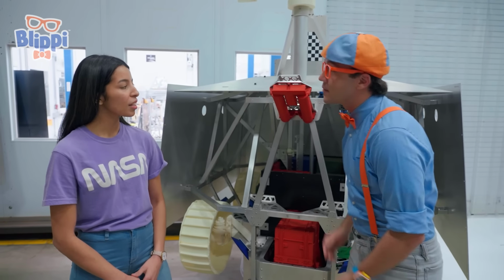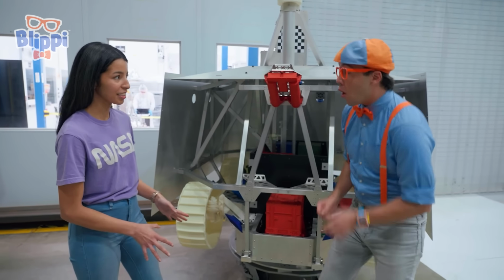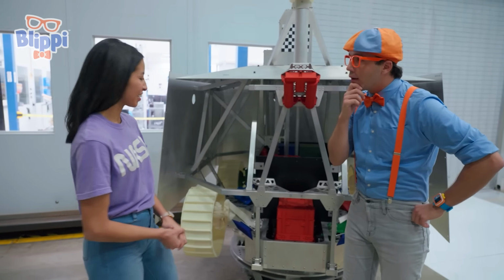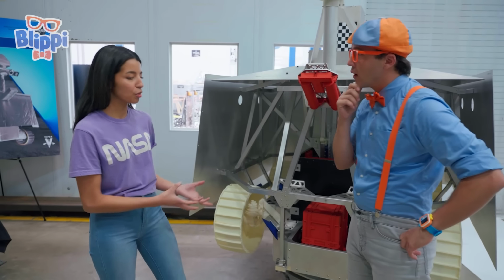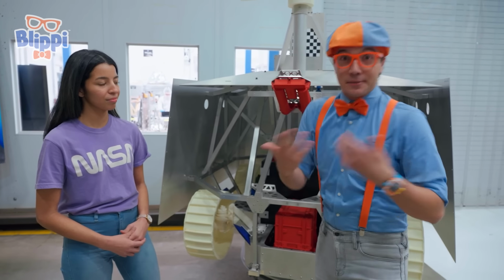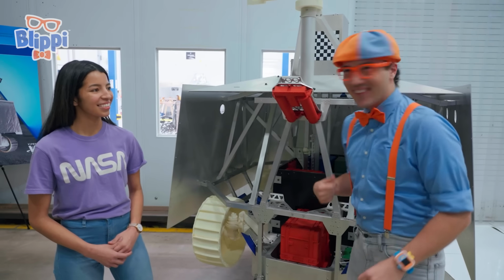What does it do? So Viper is set to launch to the moon in search of volatile resources. What are those? Like water and ice. So it finds the water and ice. Exactly, and it'll essentially be the pioneer to bring us back to the moon so that when astronauts go back, they know where to look for water. So when astronauts go conduct experiments, they'll know where to find the water, the ice, and the gas. Correct.